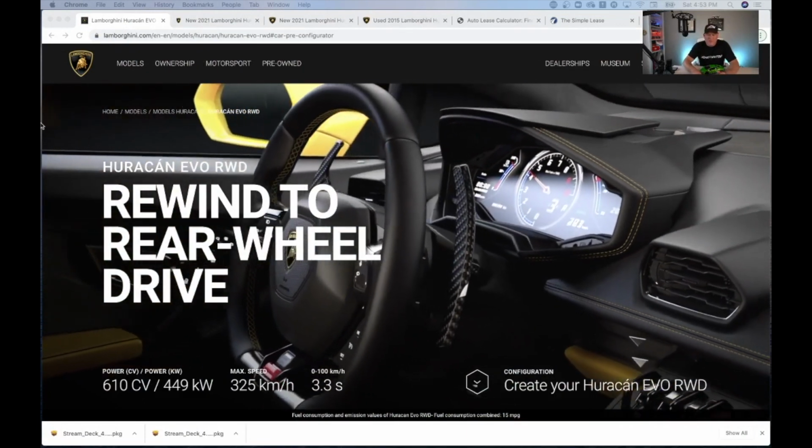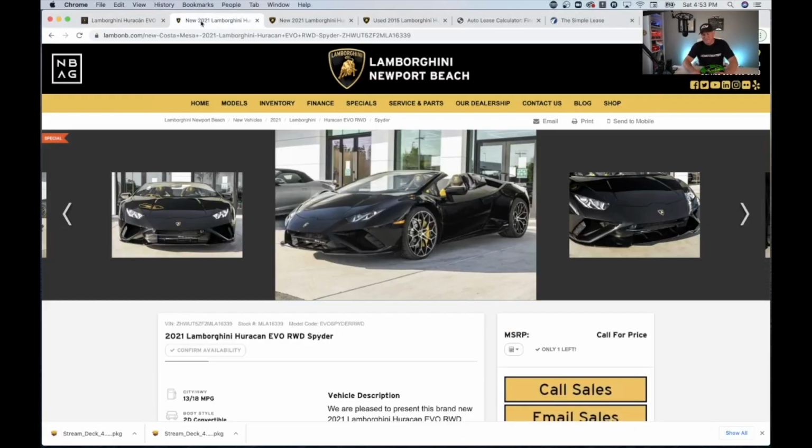All right, so let's go to a couple of the Lamborghinis I've been looking at. So here's a 2021 Spider, and I think it's around $260,000. It's really going to be a great deal. I don't think it's this exact car, but he showed me the one that's coming in, and this could be a really good option. My wife does not like the convertible at all. I like the convertible, but she says that makes my midlife crisis look even worse.